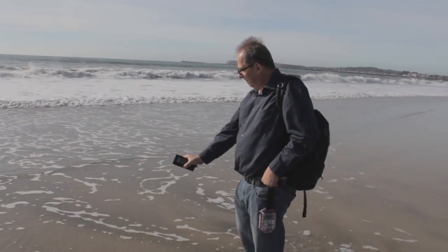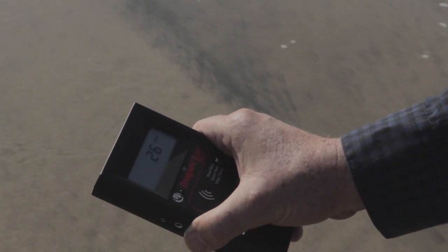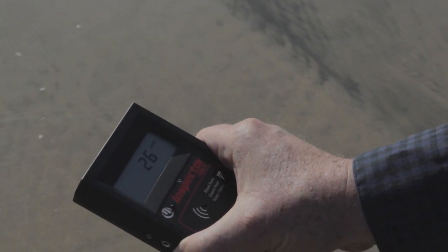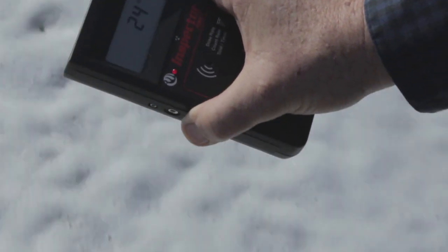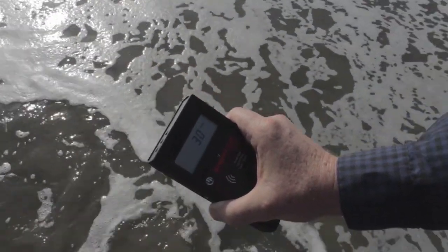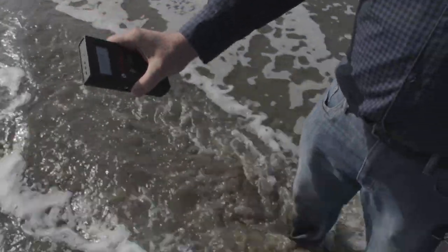So we're at 30 now. Of course, these numbers are all going to go up and down a little bit, just because natural background radiation is variable, it's random. We're measuring a combination of radiation from the sun and outer space and from natural minerals in the earth. Right now we're at 28. We're at 24. We're in the ocean. 26. These are really good levels. These are as low as you see anywhere with this particular radiation detector. You rarely see it go below 25. And we're at 28 now.